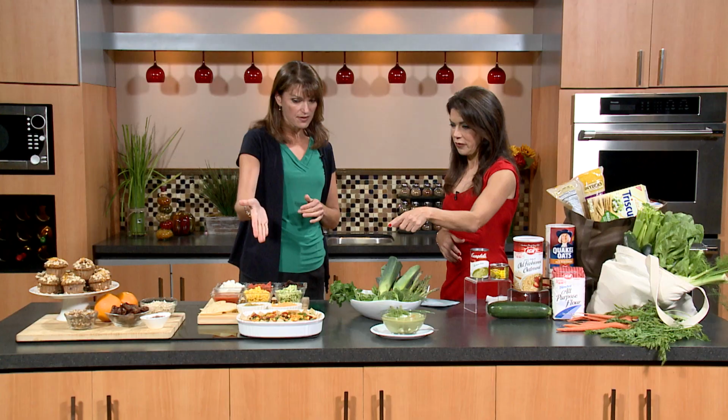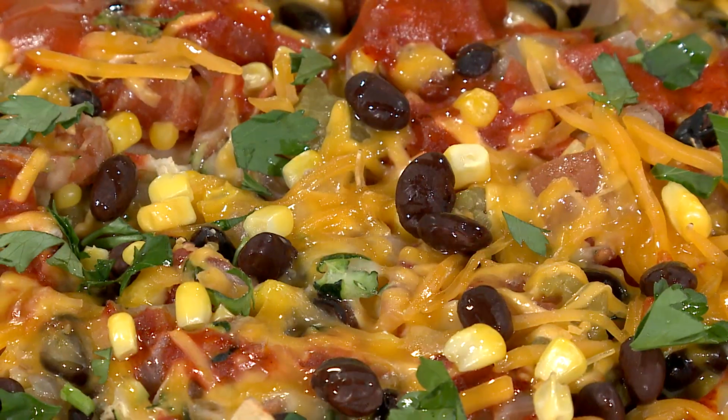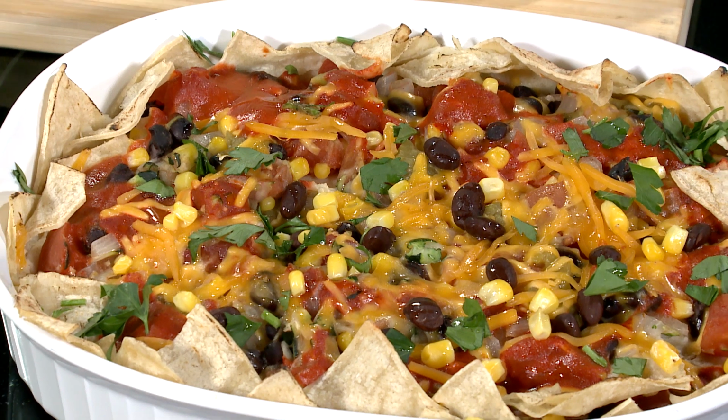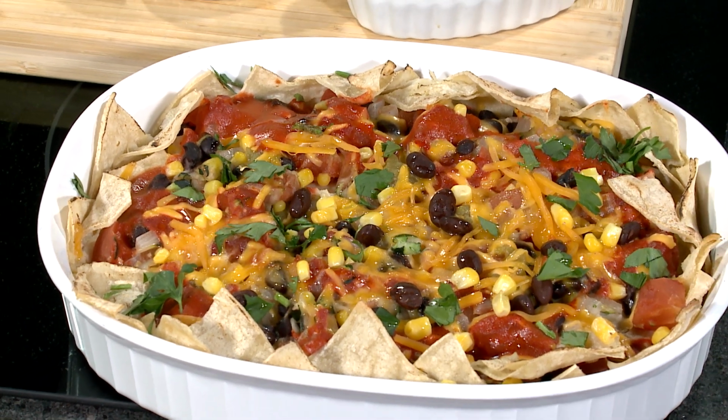So we have a casserole? We have a casserole. You can see multiple food groups right in one dish, super easy to make. And the nice thing about these recipes too is you're going through the whole store. There's fresh, there's canned, there's frozen, there's dried. These are a nice combination. And if you've got the right things at home, no matter how your time looks that week, you've got those right ingredients to make great recipes like this.